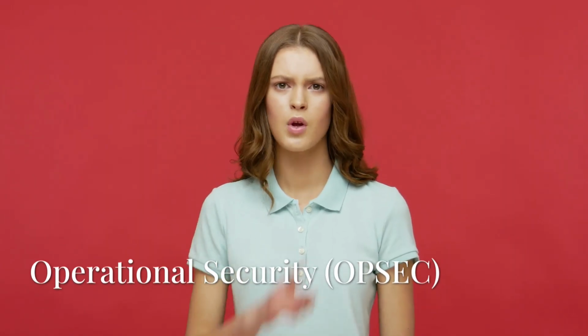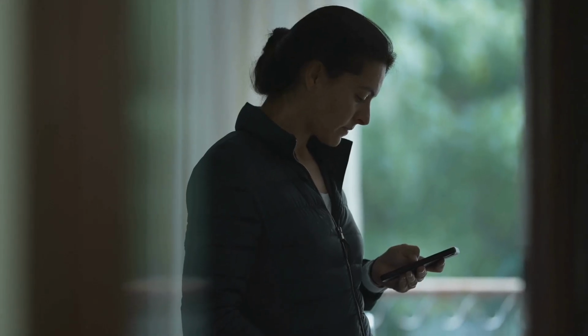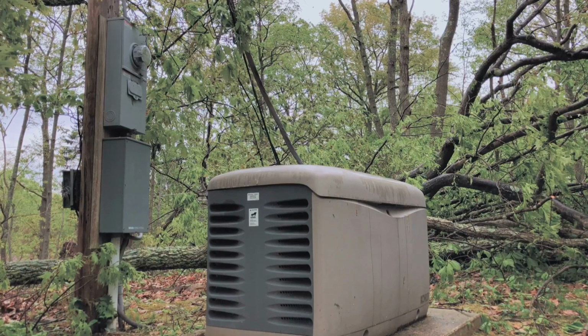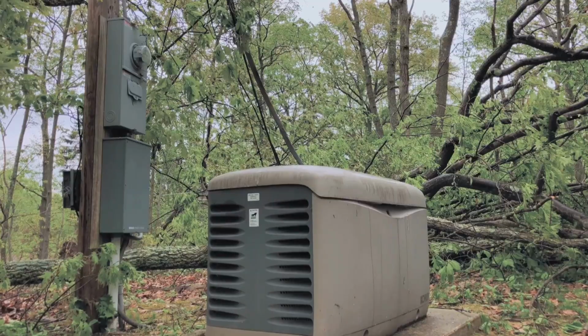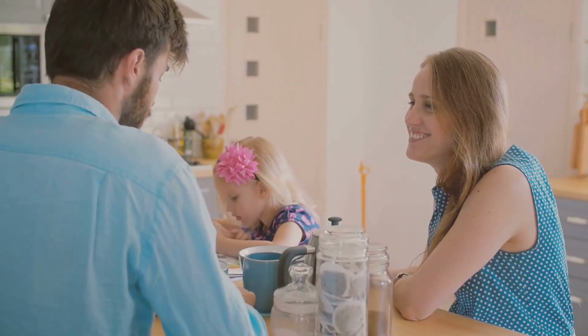Now let's talk about the most important layer: operational security. OPSEC is about what you say, do and share. Don't advertise your preparations, online or in person. Blend in, be the grey man who doesn't draw attention. Keep lights curtained and generators quiet in a crisis. Teach your family, especially children, the importance of secrecy.